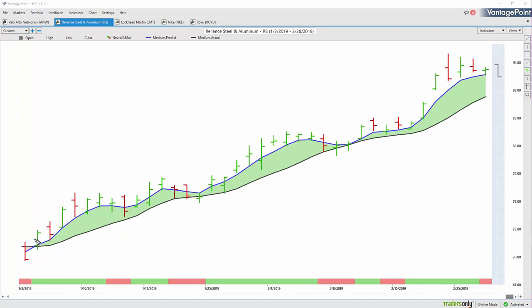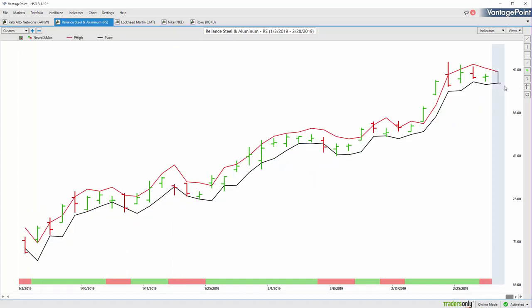Reliance Steel and Aluminum, same thing. So we have a crossover to the upside saying, look, the trend is up. The neural index at times is going to let you know, how I like to think of this, when it's more likely you're going to trade below that predicted moving average, right? So if you have an average, you're going to trade above and below it to create that average. And when that neural index goes bearish, you're likely to see some trading below that predicted moving average, but use, again, that guidance from your VantagePoint predicted lows.